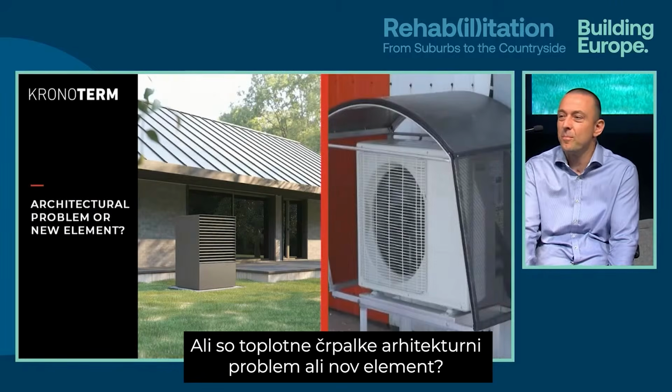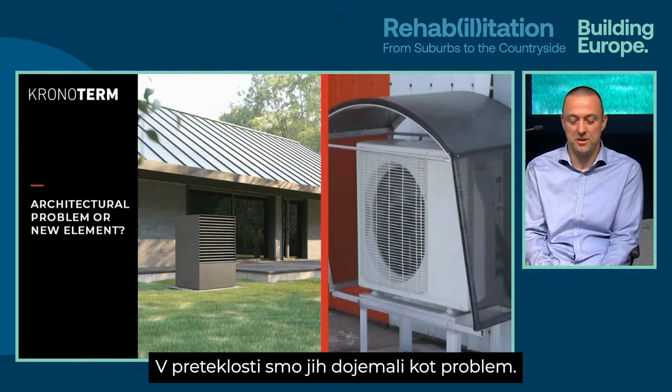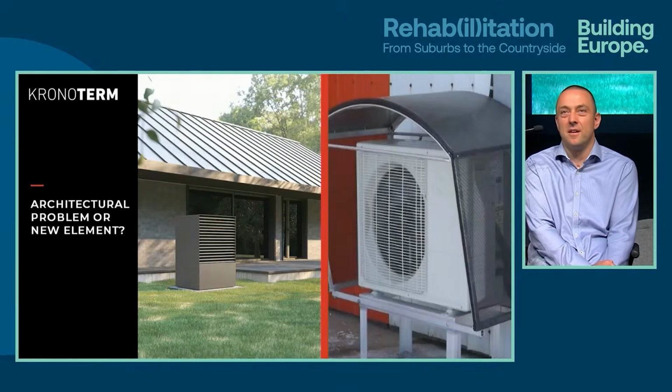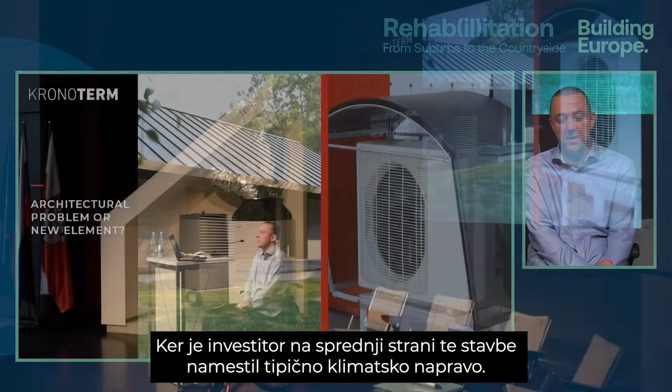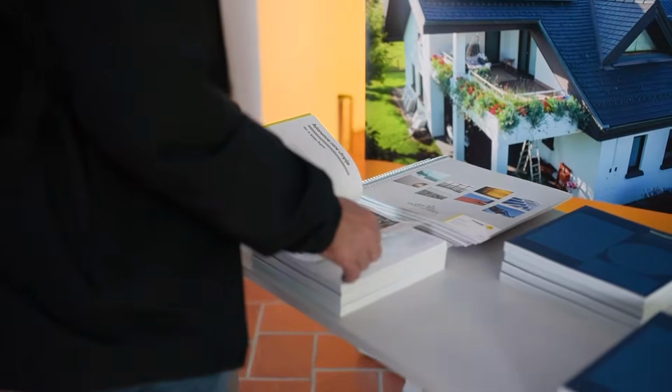Okay, heat pumps, architectural problem or new element? In the past, we saw it as a problem because the investor installed in the front of this building some typical air conditioner looking like heat pump.